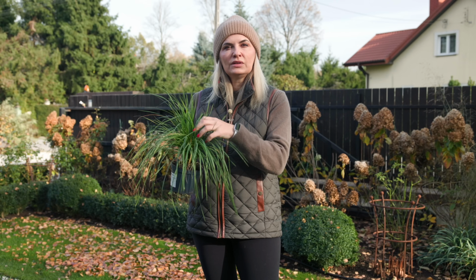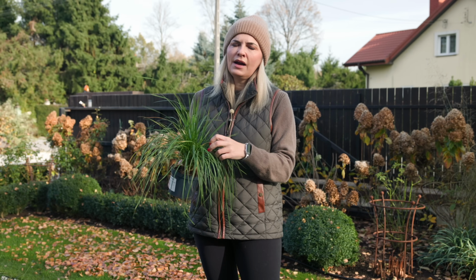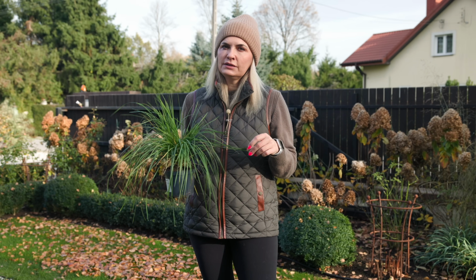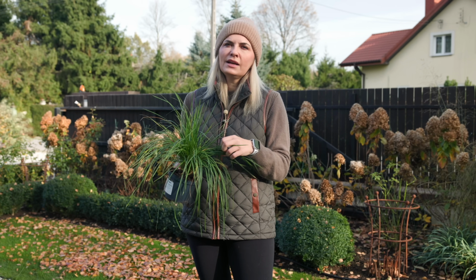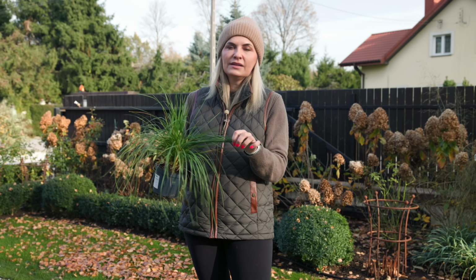Other grasses that will also be there, but I will not be planting them this autumn, will be Stipa tenuissima. I love this Mexican feather grass. This is one of the most beautiful grasses. You've seen this. I have this grass next to my terrace, but I want to plant it in spring because this is a very tender grass, and I didn't want to leave it outside for the winter because I think it will be safer to plant it in the spring.